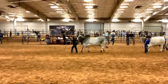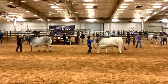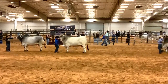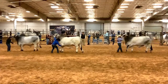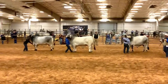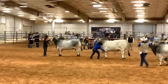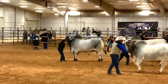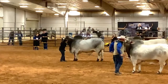Okay, guys. Now bringing in our classes for our senior champion drive. We had a single entry in the first class. This is entry 157, the IS Ranch, IS Mr. Weeks, 137. Class 47 was entry the sire, 131. This bull right here is the sire of those Fox F1s that I've been talking to you about. Thank you, Jake.